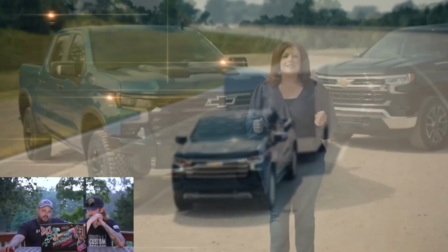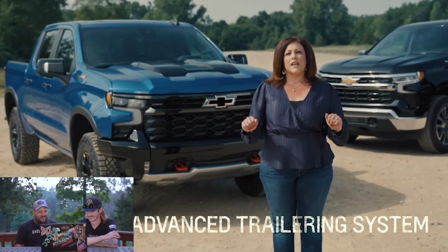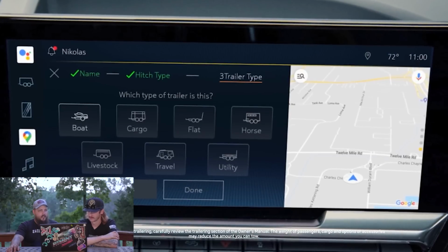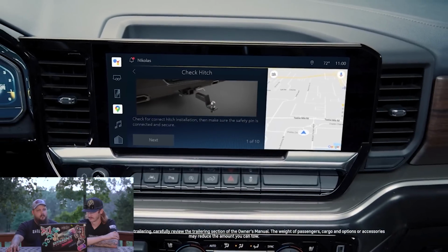Trailer towing is often a difficult task. We worked really hard to provide trailering features that are easy to use every step of the way. I didn't realize there was a lady talking now, and I was confused because it was the guy talking before. The system walks customers through the steps to connect a trailer, helping to ensure everything is connected and the lights and brakes work properly. The system can also provide warnings if parts of the hitching process have gone wrong.